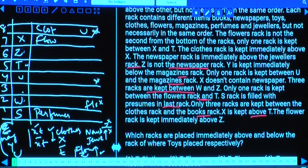Magazine, Y and U. Hence, where can we fix this one? Magazine, Y and U, tell me. If you take magazine here, Y is not possible, and if you take magazine at this place, then Y and U is fixed. X, Z, T, W, Y, W, U, W, S. Then what is left over here? V is left over. As V is left over here, newspaper is immediately above this jewelry.